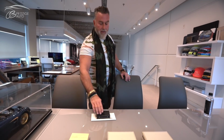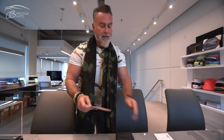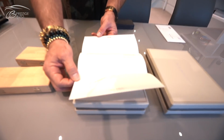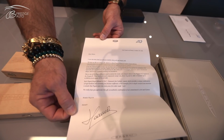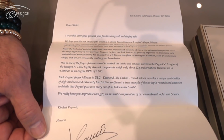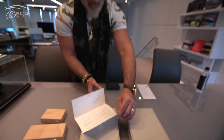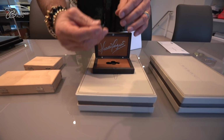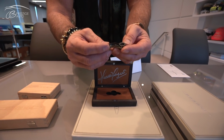So let me share with you. This is a big unveil, guys, and I'm going to let you guys read it. For you guys that don't want to read it, I'll just share it with you. This over here, that little piece that you have no clue of what it is. Looks like a key, right?